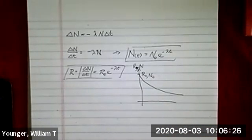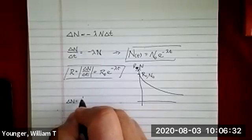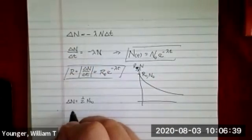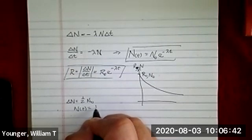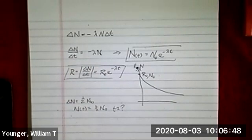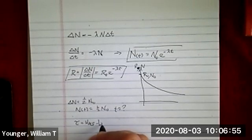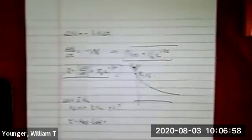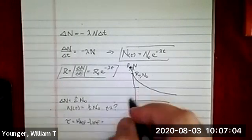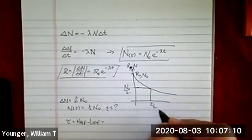So if you want the actual half-life, you'd say, okay, well, at what time does N equal 1/2 of N0? Since we're now dealing with N of t, if we want N of t equal to 1/2 N0, and we want to say t is equal to question mark, that is the definition of the half-life. So the half-life is equal to the amount of time it takes to go from N0 nuclei to N0 over 2. So if I did that, came down here, then this would be tau 1/2, or just plain tau.